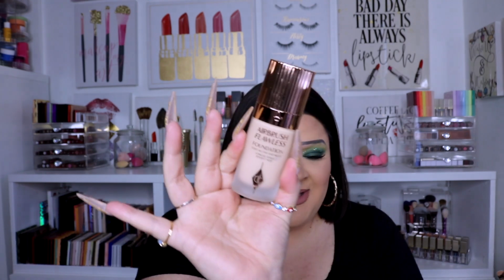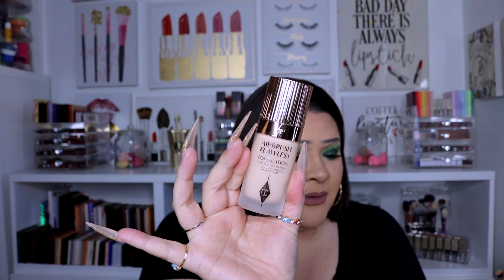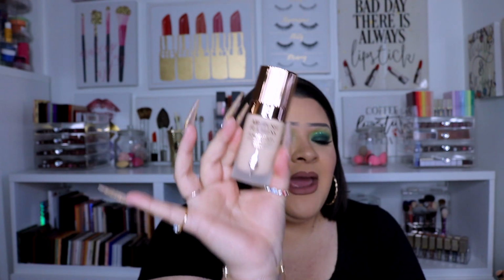Moving on to foundation and concealer and setting spray. Okay, for foundation, Charlotte Tilbury. Since I got this, I became obsessed. Airbrush Flawless foundation. Stays all day and night. It definitely does, girl. I have tried it. I got the shade 4 Neutral. Now I feel like the shade's a little too light on my skin.